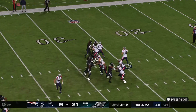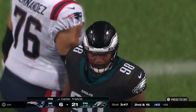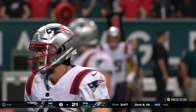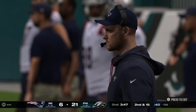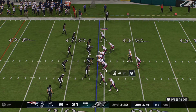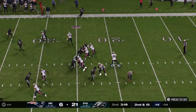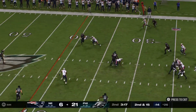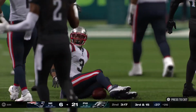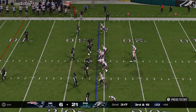Out of the gun, here's May. Nowhere to go. He is taken down. That is Jalen Carter, the Georgia product, barreling in for the sack. Throwing on 2nd down, May. And that's going to be incomplete. Coverage was good that time. The contact jarring the ball loose and forcing 3rd down.